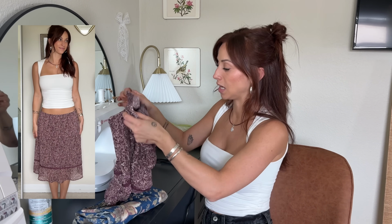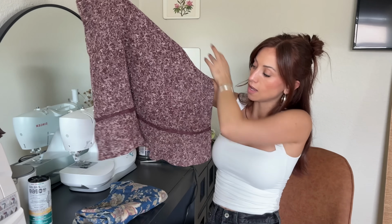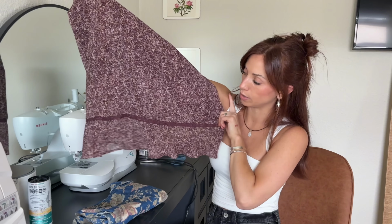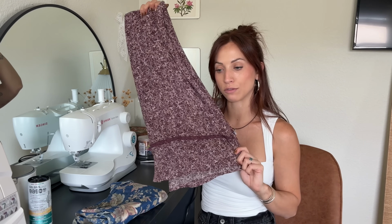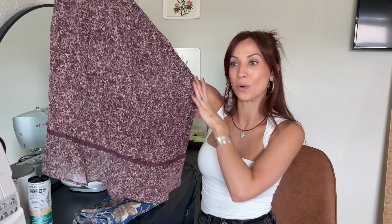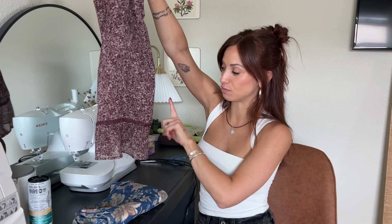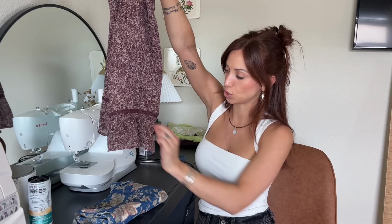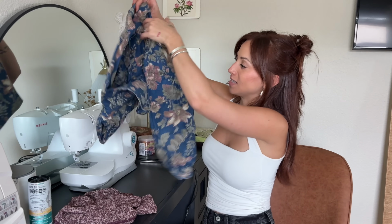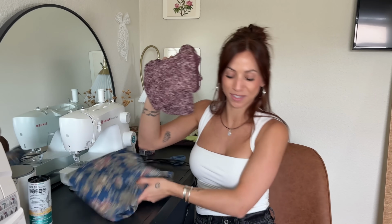The first one being this midi skirt. It's like a plum floral print. And I really like this ruffle here at the bottom. I have a few different midi skirts now, and I don't feel like I need another one. I could make it into a mini skirt, or I could turn this into a top and maybe find a way to keep this ruffle here at the bottom and this little lace trim. And then this floral print denim long sleeve button down. But I'm gonna show you guys this one first.